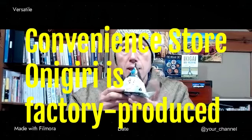Now, another difference is, the one like that is obviously factory produced. That's why they can make such a perfect triangular shape. Plus, it's completely wrapped. Everything is made in a factory, while the homemade one is handmade. Now, if you think about the sacredness of onigiri, how can you make it sacred if it's factory produced and mass produced too? So the homemade one definitely is better in that sense. It's because you are putting your energy, your love, into the making process. So it is a lot more sacred than a factory produced onigiri.